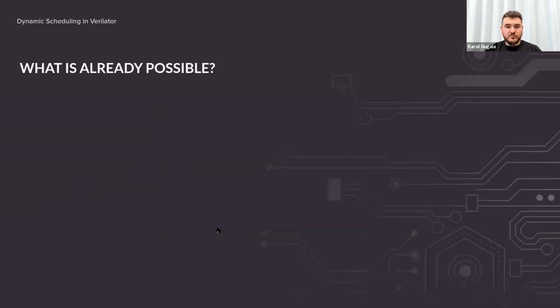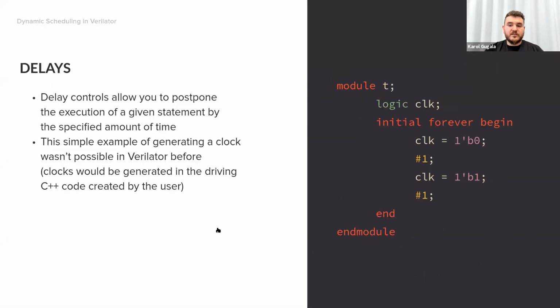So with all those things implemented, what functionalities does it enable, what is possible right now. One of the things that are now possible and weren't previously is handling delays. If you look at the right side, there is a SystemVerilog code snippet that simply spawns a forever, never-ending process, which sets a clock signal to 0, then delays it for one time slot and sets it to 1, and again delays it for one time slot.